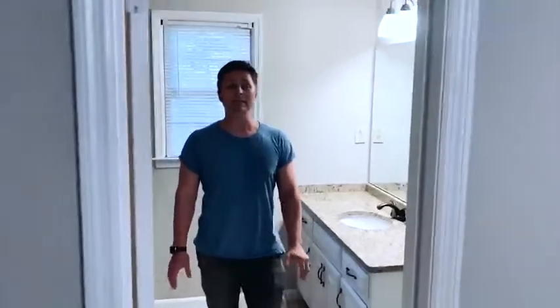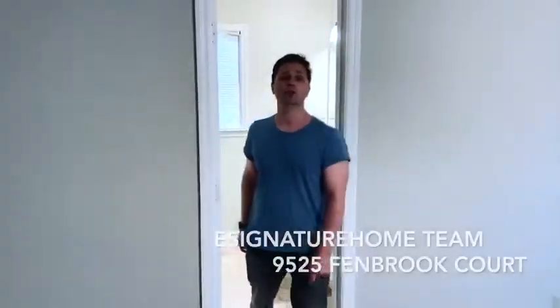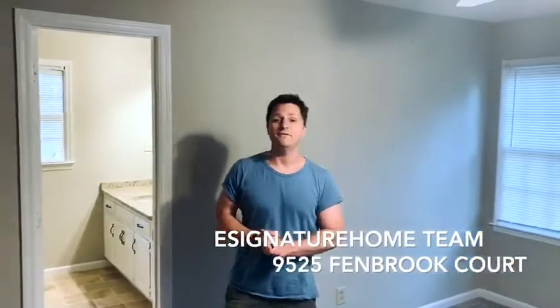So again, this is Steve Matthews and Justice Hagel with the eSignature Home Team. This is 9525 Fenbrook Court in Johns Creek. This is a swim tennis community and a 2-car side entry garage.